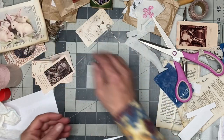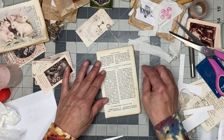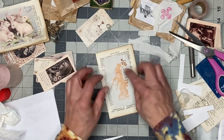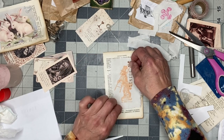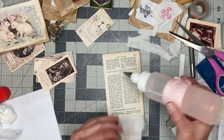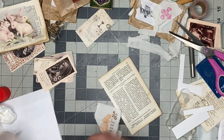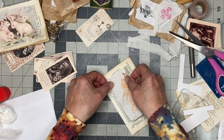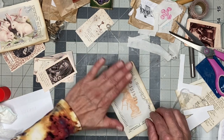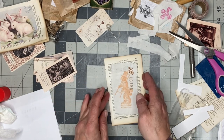Okay, let's make another one. Let's do this up like this. Oh, I like him like that. Look how cute. Okay, let's just glue him on. Oh, maybe we'll just glue just the top, so it's like a flip. Kind of like a fabric weave type flip. It's cute. Okay, cute.